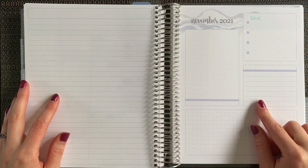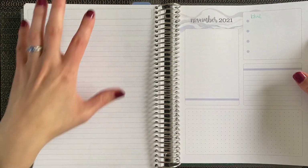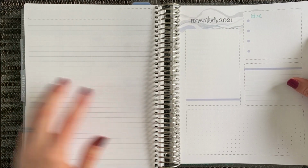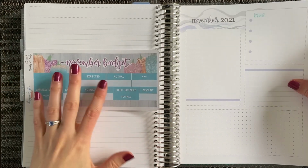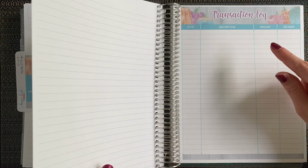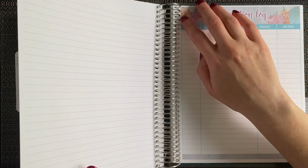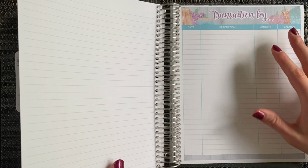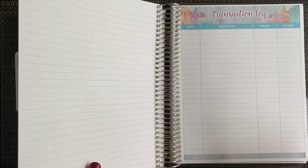I just do stuff randomly throughout the month, and then this is gonna get ripped out. This will be my budget page, so this is where we're gonna be putting the November budget. So these are my November budget stickers. And then I actually just set up the transaction log. I figured it would be easy to just do it right now before I started filming. Honestly, I usually use the back of this too, so I usually end up getting another transaction log sticker.